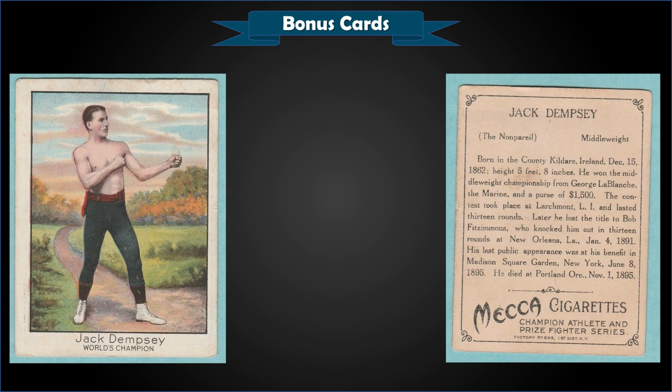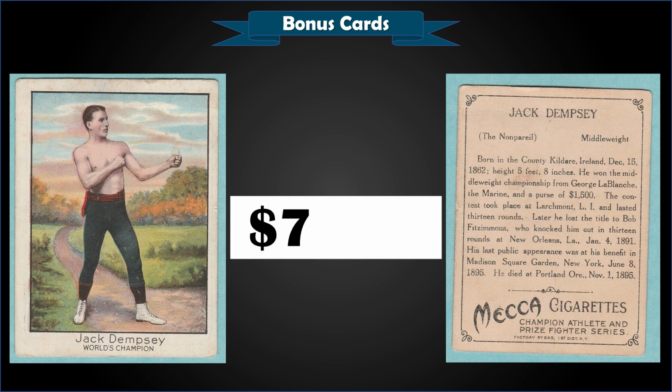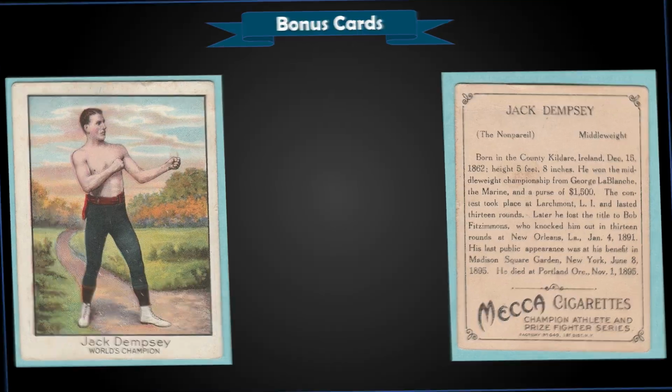From 1910 T220 Mecca, we have a Jack Dempsey in raw condition, sold at auction for $75.51. There are 119 of these graded with PSA. The highest is a near mint 7 and 1 near mint 8. A PSA 2 sold for $150 in June.